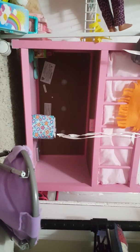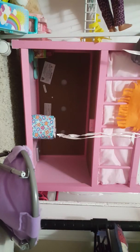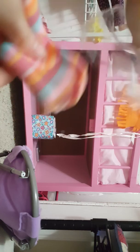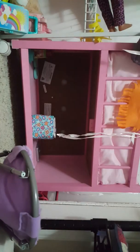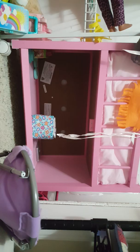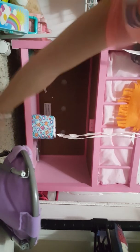Now, this is all from Doll Club. I love Doll Club. I haven't really had too many things from them. I mostly buy my American Girl stuff. But here's the top, and then I have no clue what this is. So we'll see. Oh, it's a cute little skirt. Okay, now it's all matching. That's cute. Now we're going to have to put it all on Nanea. Okay, let's go.